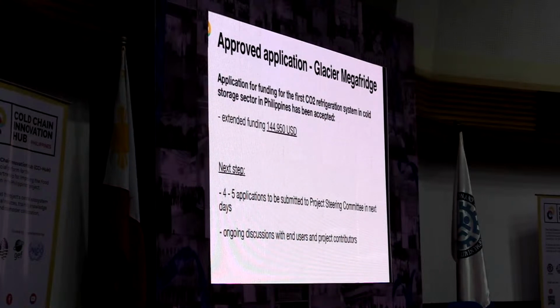The timeline of the project is that the system is being prepared and will be shipped to the Philippines in July. We do hope that the system will be installed in early September, so that we have enough time to, again, communicate about the performance, share the results with the industry, and use this as a first milestone for the whole industry in the country to really learn from the experience, to work together, to then tackle the challenges as we go. There is a learning curve when it comes to CO2. It's important for the industry to work together on this first milestone.